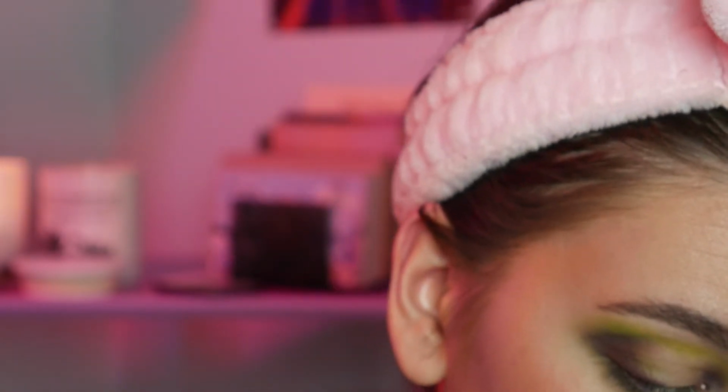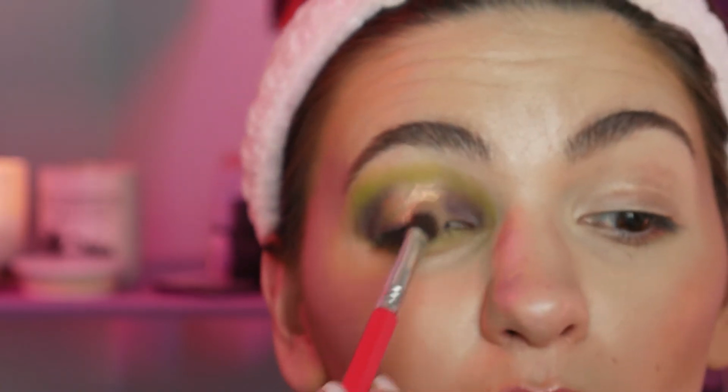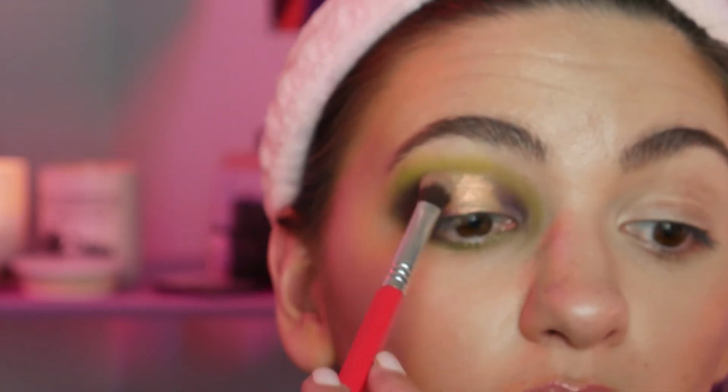Okay, now I'm gonna take the shade Double-Sided. This was the multi-chrome I was talking about. And I am going to wet my brush, but that's just what I like to do to most of my shimmers anyway. And I'm gonna take it right on the lid, and I'm gonna just kind of bring it over. I wanna make sure I get whatever nude spots I left on my lid.